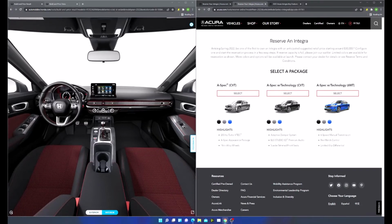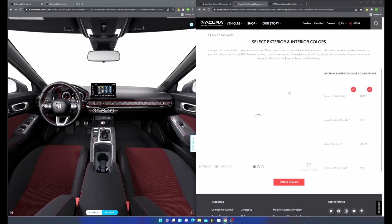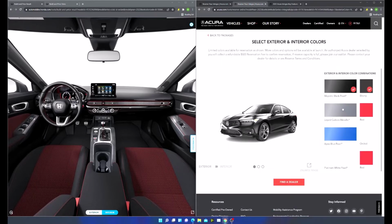So here we go. These are obviously the three trims that were leaked, and it's obviously true now. So you get the CVT with the A-Spec with technology package, and then you have four different colors, and I'm sure they're going to charge a premium for some of the colors, just like they're charging a premium on the Honda side, or the Civic side, for certain colors. I'm sure they'll do the same thing here. So you can choose whatever color that you want with different interior.